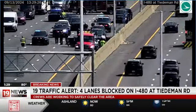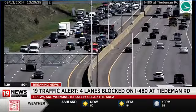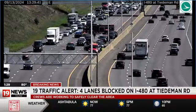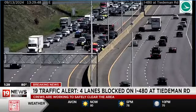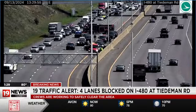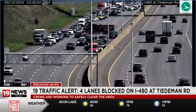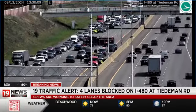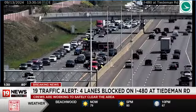All right, so again, I believe there's an SUV in between the tow truck and the car that's causing this. I'd love it if this camera stopped moving, but I do not believe we have control over that. All right, so we're going to hang with this a little bit longer. You can see there are crews in front of that truck, or in front of that SUV. But again, multiple lanes of traffic brought down into one lane as crews are working to clear 480 at Tiedeman Road. If you're heading out, or know of somebody heading out, just don't take this area, avoid it at all costs.